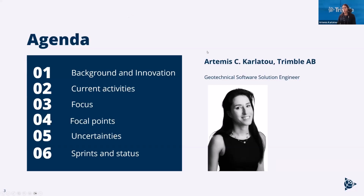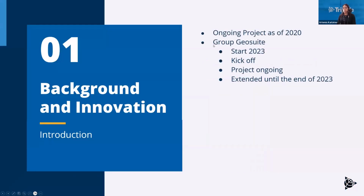So I'm going to present some slides from the previous year and end up where we are now. So I'm going to describe actually what we have in mind for this schema for the IFC tunneling project and how this fits in Geosuite.